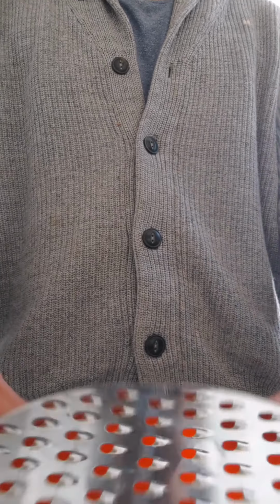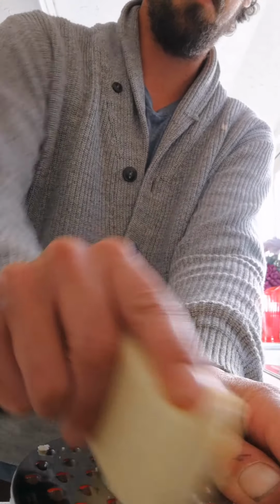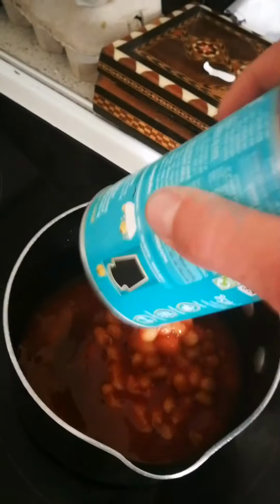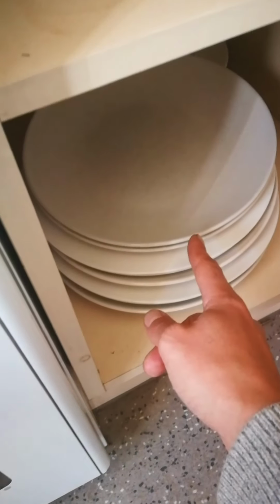Right, you know what this is? Your grated cheese. Got some bloody cheese. We'll get this cheese, get it grated, and get to work. Oh, yes. Oh, grating that. It's cooking. Yes. Don't forget to clean out your goods. Gonna need their plates.